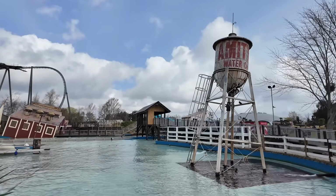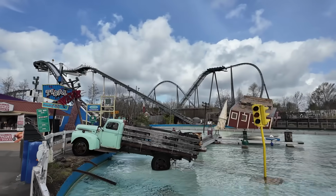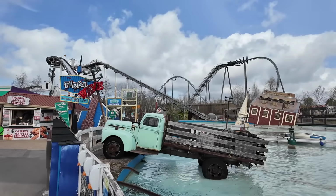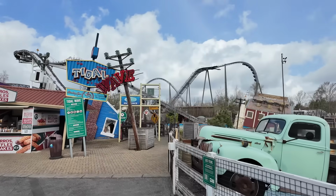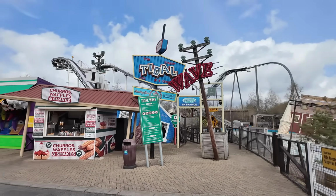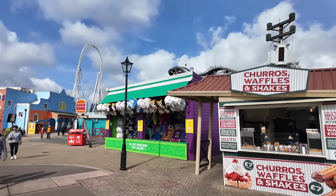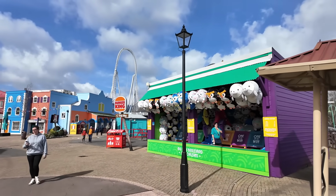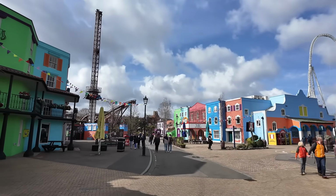Love this view here in Amity. The Swarm there over at the back, Tidal Wave. I don't think I'm riding Tidal today, but you never know, we'll see how the day goes. Yeah, it's a bit warmer than it was, but it's not quite Tidal Wave weather, I don't think. Right, let's head through this way. Big Easy Boulevard. Obviously this opened last year, the rethemed Angry Birds land. Much bigger improvements on how it was before.